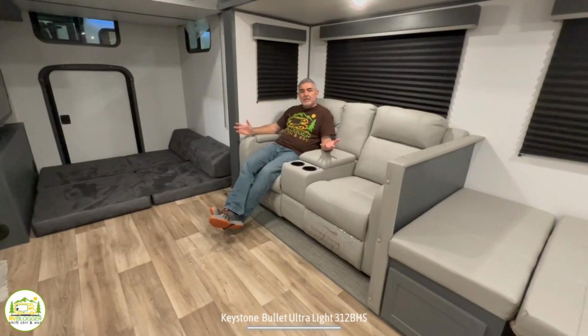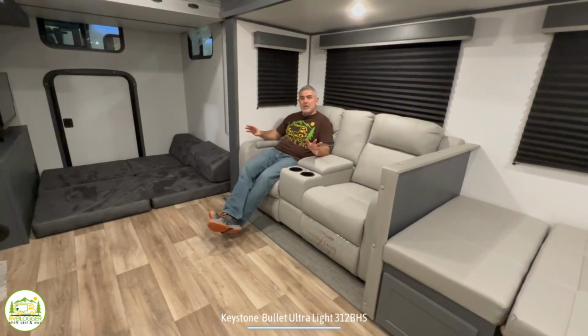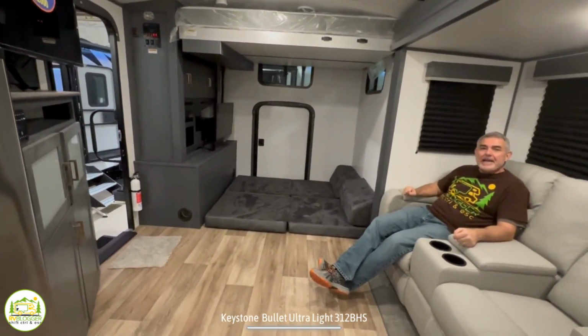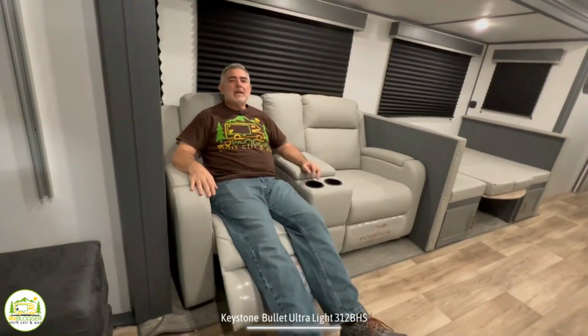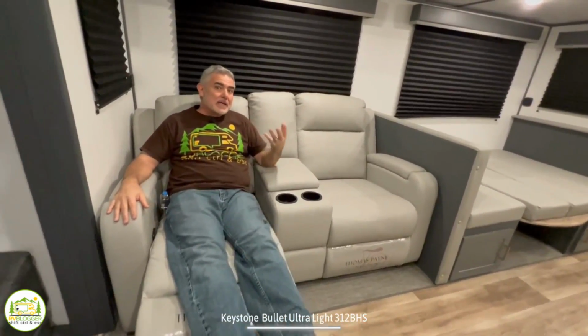So here I am in the living area sitting in this nice comfy couch, and a couple nice things that you'll note here. It's in a perfect position to be able to watch the TV straight ahead, and the couch also is very comfortable. It's got a couple of cup holders here, and you can pull these little levers and they recline a little bit so you can relax and watch the TV. Now these recliners don't really go back very far. We've seen some other models that do, and I kind of find those more comfortable than this style where you're sitting more straight up and down.